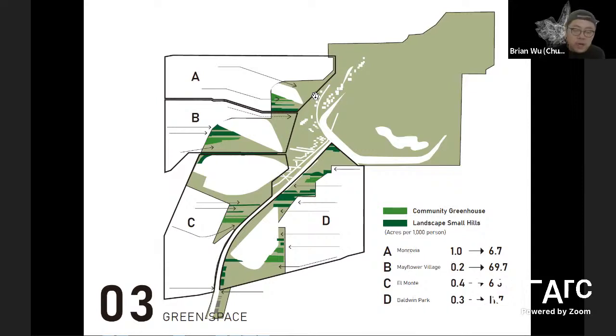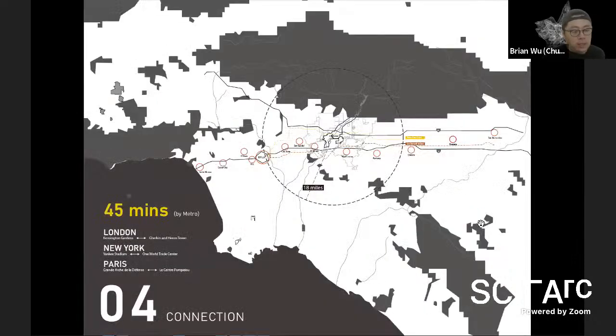If I provide like 70% green to the neighbor, I can boost the percentage of green space for each community. The other point is that I won't say this is the new core to replace Los Angeles downtown. I would say it's kind of parallel.